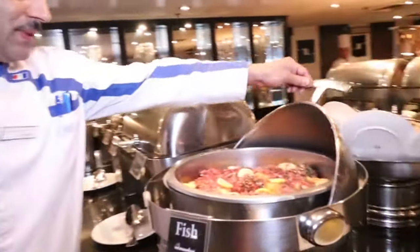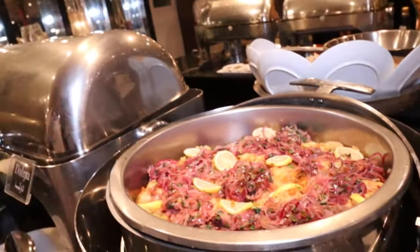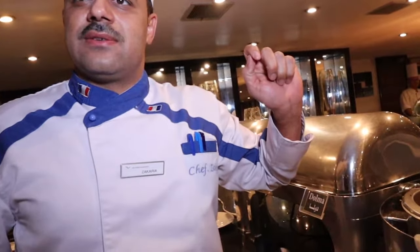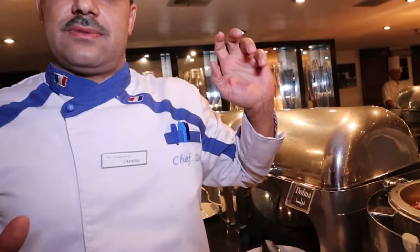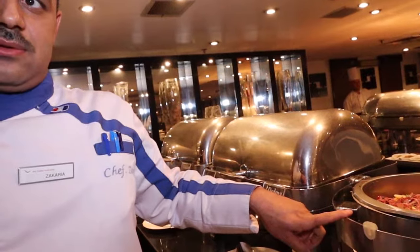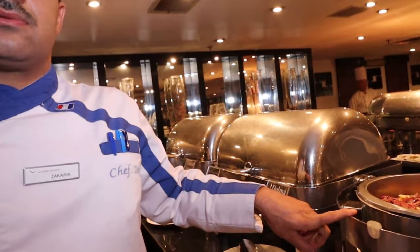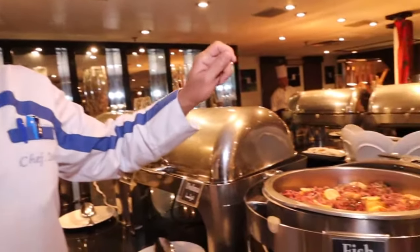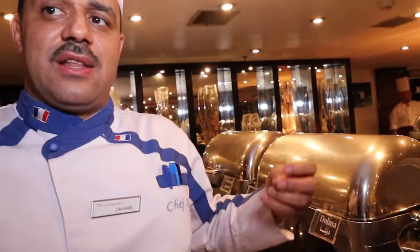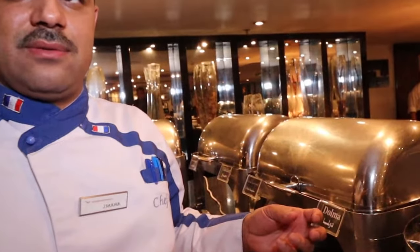Good. Okay, and then we have fish. The fish is very good. What kind of fish? Sea bass. Yes, sea bass. Okay, because I thought it was this afternoon too. It was sea bass? Yes, sea bass. Because it was very soft and buttery. There's onion and green pepper. Oh, okay. Mustard and lemon and garlic. Lemon and garlic, okay.